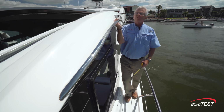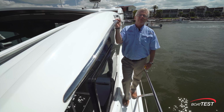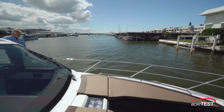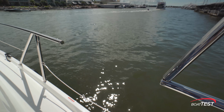This spot right here, usually I see this as always just a sharp rectangular piece of metal. Here it's round, so if your hand happens to go into it, it's not going to kill you. But nice job on the rails. There's a midship cleat, I like seeing that. Moving forward, opening gate to both sides.